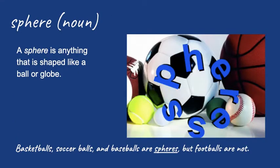The next word we have is sphere. Sphere is a noun. A sphere is anything that is shaped like a ball or a globe. So basketballs, soccer balls, and baseballs are spheres, but footballs are not.